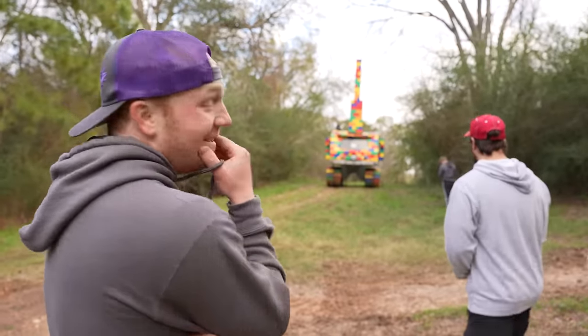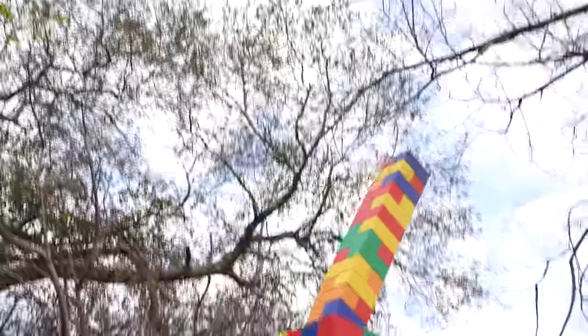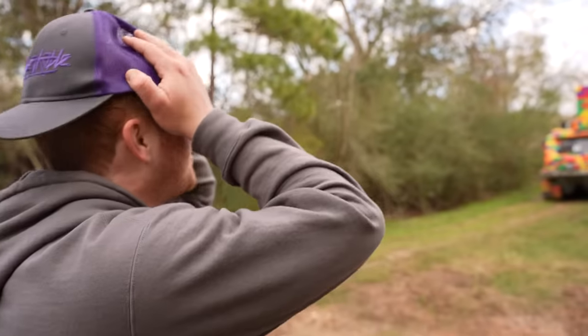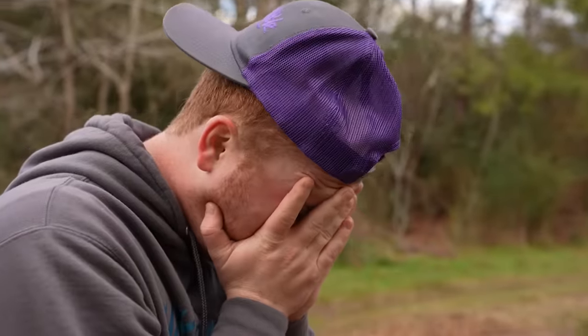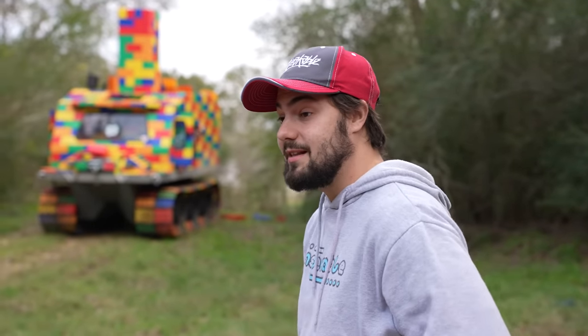All right. Now the question is, will it stay? It's wiggling. Is it working? Oh, no. That tiny branch. What? The little twig knocked it over? The stick. Oh my God. Bruh. I think it fell. We worked so hard. Yeah. I can't believe something that small could take out something that big that fast.